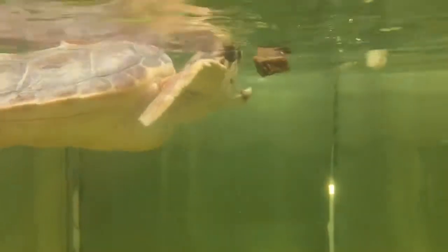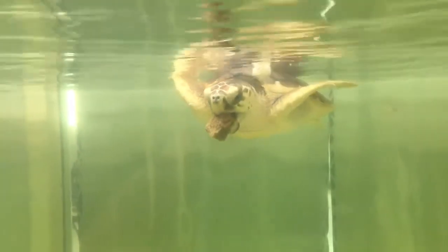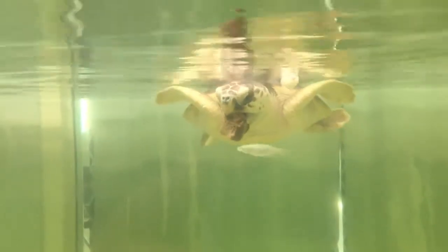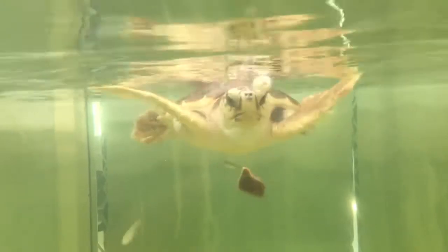Belle, as you can see, is a loggerhead sea turtle because she has a really large head. Loggerhead sea turtles have really large heads, and they also have a very powerful jaw to help them crush through the mollusks and the crabs that they may eat in the wild. Loggerhead sea turtles are one of 7 species of sea turtles in the world, and they are our most popular sea turtle species here in coastal Georgia.